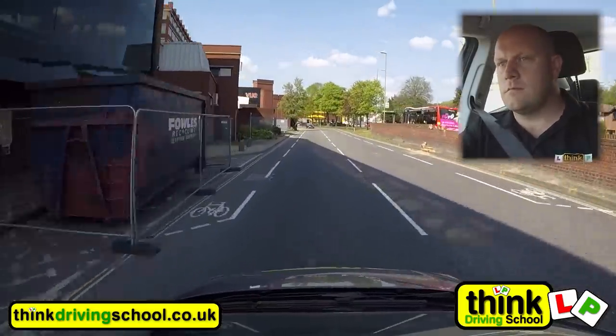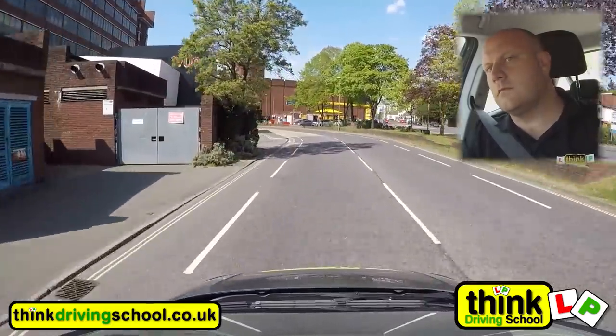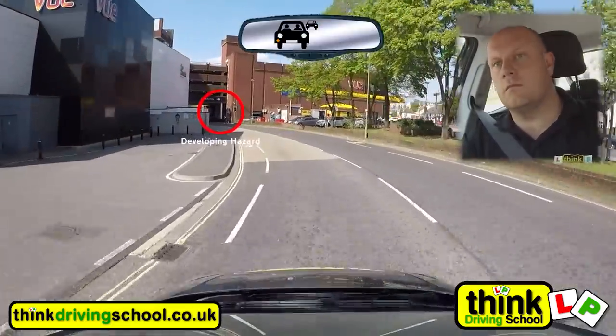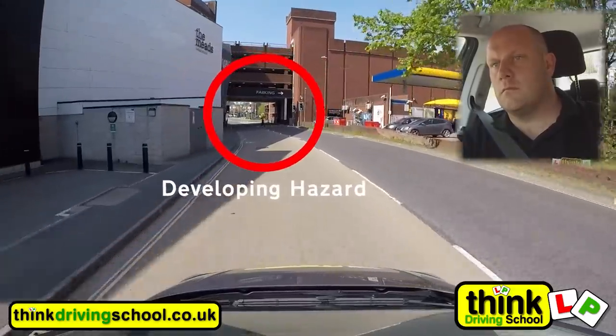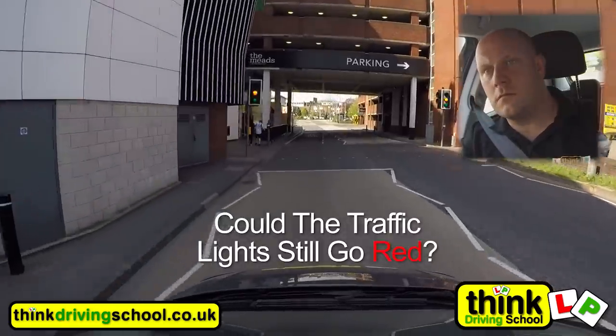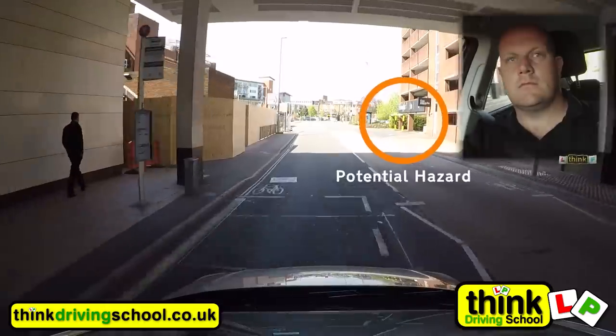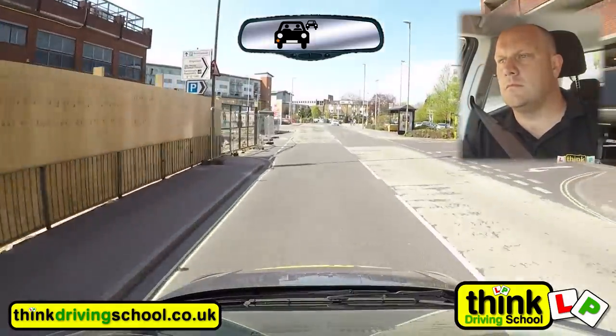Now, as we come along here, we can't see around this next bend very well, so we're checking our mirrors, just easing off the gas a little bit. We can now see some traffic lights, which is a pedestrian crossing. There's a couple of young people crossing it without waiting for it to go red. It's all safe to go now. Just as they come off, they press the button and it's instantly gone to orange, but we were past the point of no return, so it wasn't a problem for us.